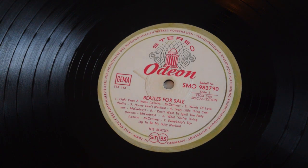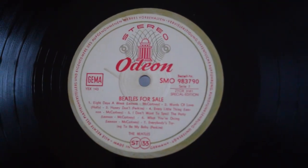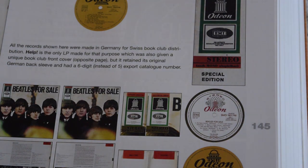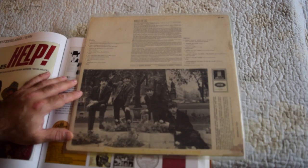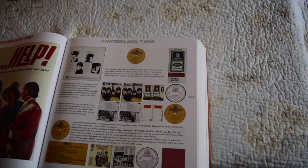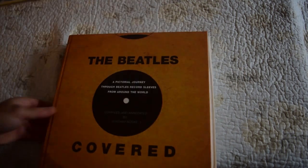Okay, now the condition is not so great. I would grade it VG, but when you have in your hand such a rarity, who cares about the condition? So once again, side 2, we have a Swiss export edition. Side 1, we have a regular German one. And the cover is absolutely identical, German press. One of the most rare, unique mistakes I've ever seen. All right. Thanks to Mr. Noske. We don't need his book today anymore.